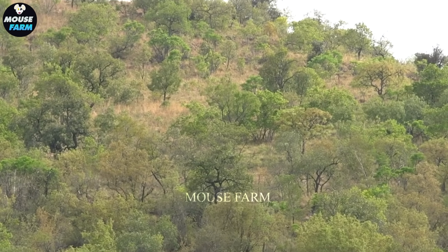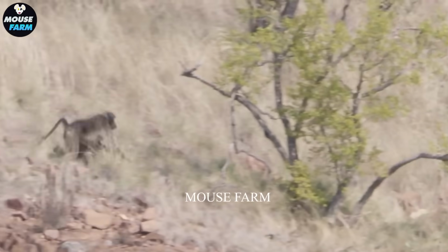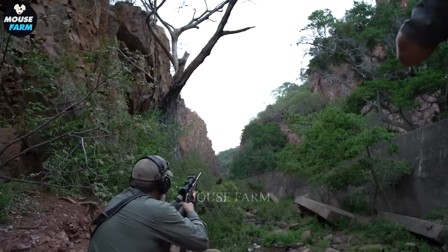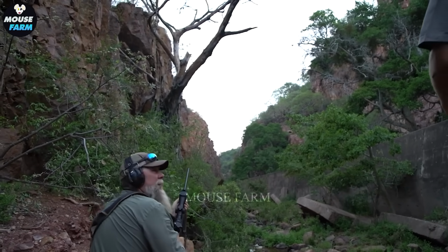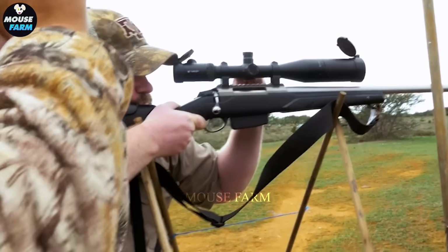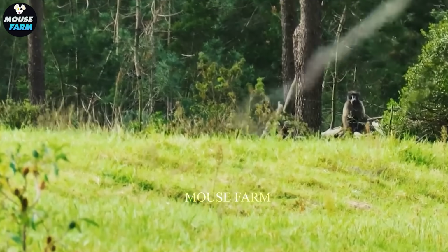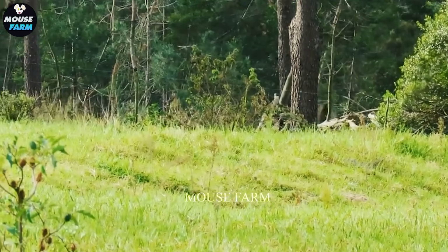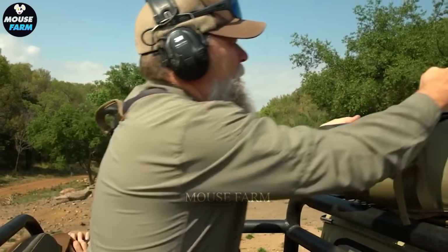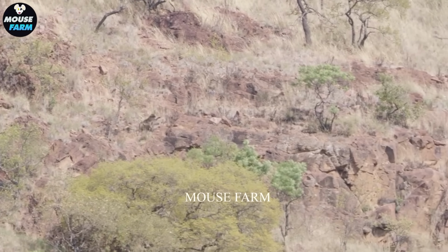What do you think they will do next? In Africa's Kruger National Park and Hwange National Park, hunters face enormous pressure each year, especially during the dry season from November to March. They are allowed to hunt a limited number of baboons under strict regulations to prevent overhunting and ensure humane methods.